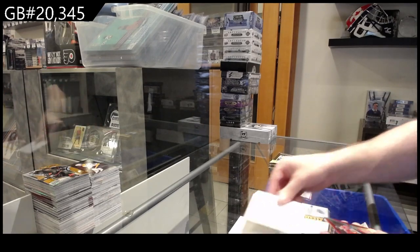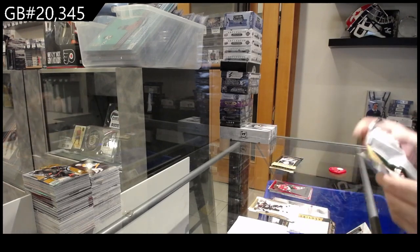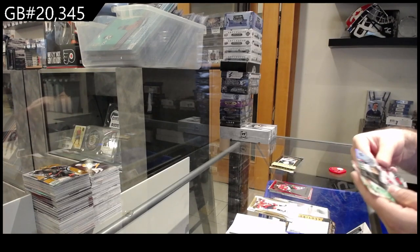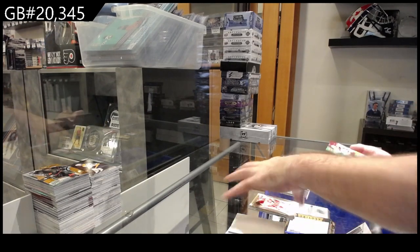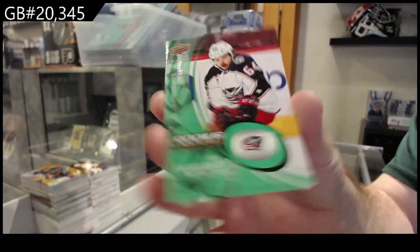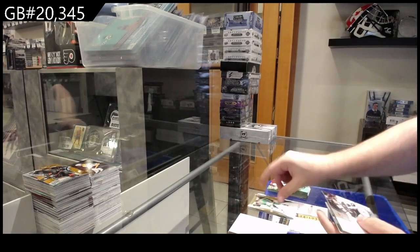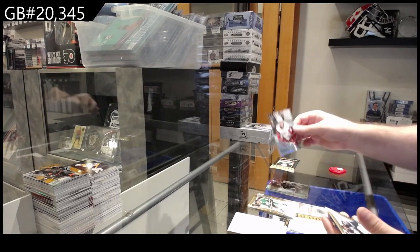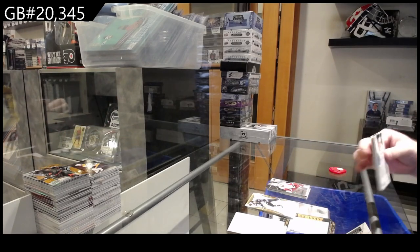Generations of Stutzel for Ottawa. 499 Taves for the Hawks. We've got a 699? 699 Okachuk for the Devils. Number to 99 rookie renditions. Fix Wolanski for the Blue Jackets. Rookie renditions Okachuk for the Devils. We got a 699 for the Red Wings. Soderblom.